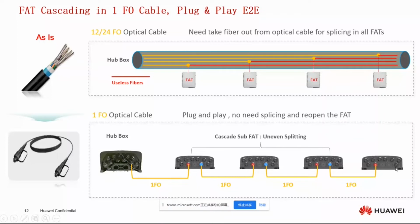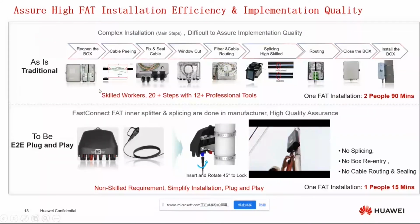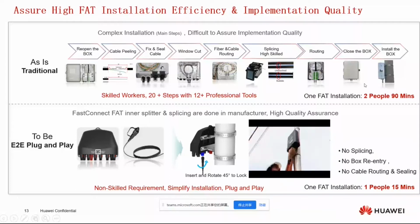And the second is the traditional FAT. When we do the installation, we take more than 20 steps. We cannot do the splicing on the pole. So first we must take the FAT off the pole and work on the ground. Then we open the box, peel, fix and seal the cable, window cut and do the fiber routing. Then we use the splicing machine to do the splicing, route again and close the box, then install it back on the pole. And we still reserve some of the cable to make sure of future maintenance.